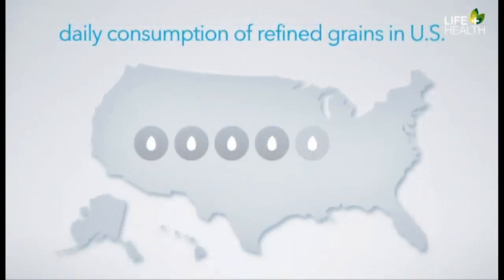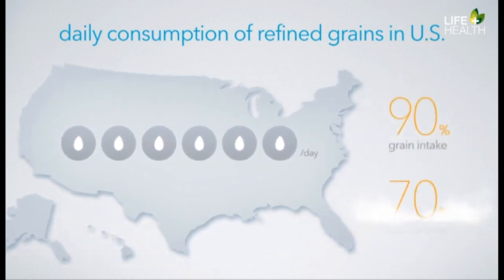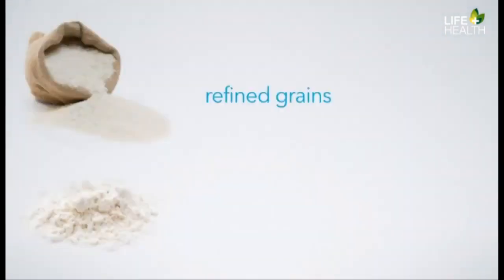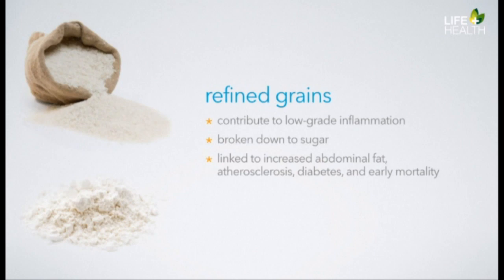But unfortunately, the average American eats about 6 servings of refined grains every day and less than 1 serving of whole grains. Close to 90% of our grain intake and 70% of our total calories comes from refined grains. Refined grains contribute to low-grade inflammation in the body. They're broken down to sugar, so once absorbed, their impact is similar. Refined grains are linked to increased abdominal fat, atherosclerosis, diabetes, and early mortality. Refined carbohydrates, including both starches and sugars, should be greatly minimized in the diet.